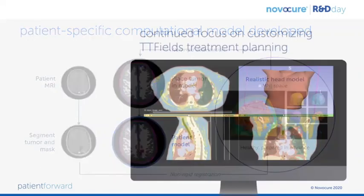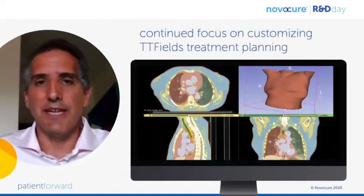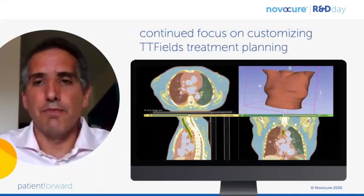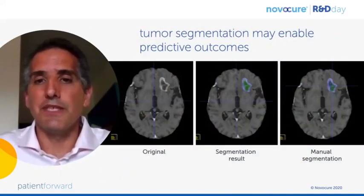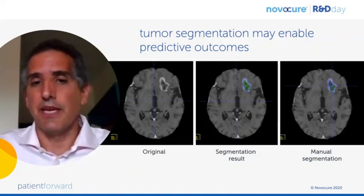We are now moving ahead, developing methods for creating personalized torso models, improved methods for tumor segmentation, and using deep learning and continuing our study on the effect of TT field distribution on progression patterns. Combining physics with computer vision, deep learning, and data mining, we hope to improve our understanding about how TT fields influences disease and are aiming to develop methods that may enable prediction of patient outcomes in response to TT fields therapy. So what research activities make up the field of TT fields dosimetry and treatment planning?